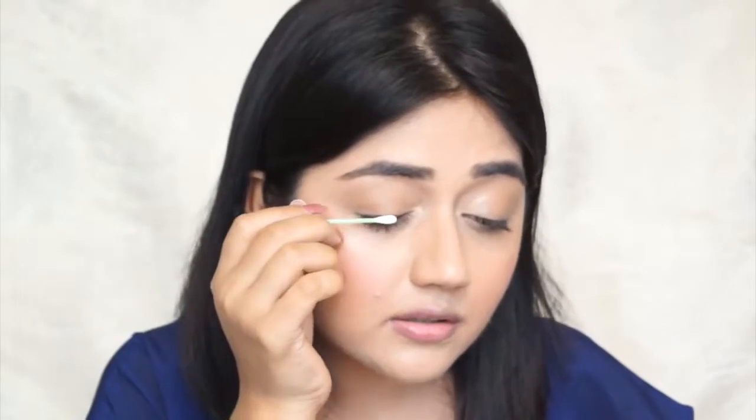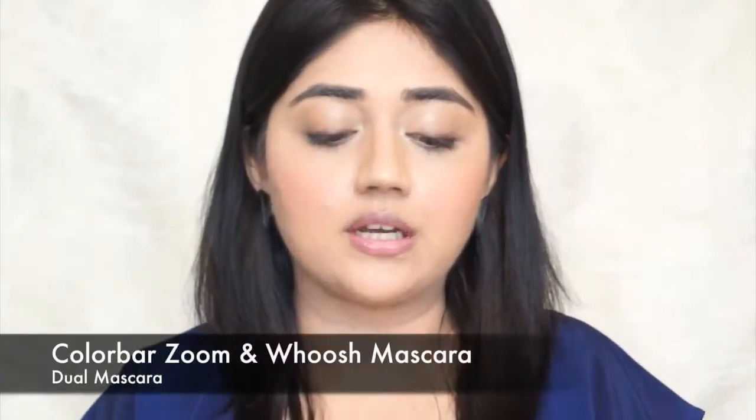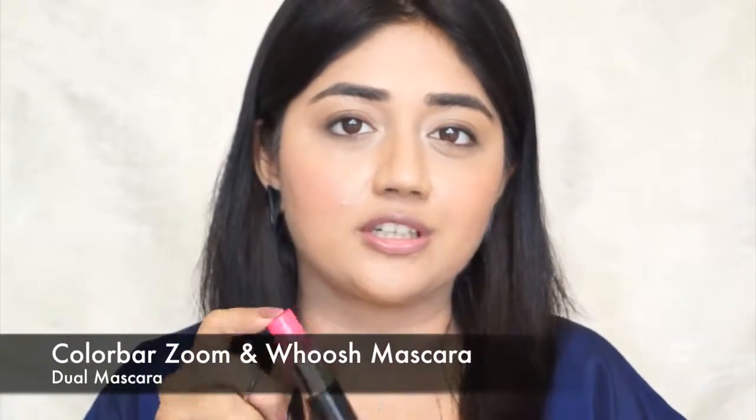And right after application, I'm going to use a cotton bud just to smudge this line a little bit. To finish off the eye makeup, I'm just going to curl my eyelashes, and then I'm going to use the Color Bar Zoom and Whoosh mascara.